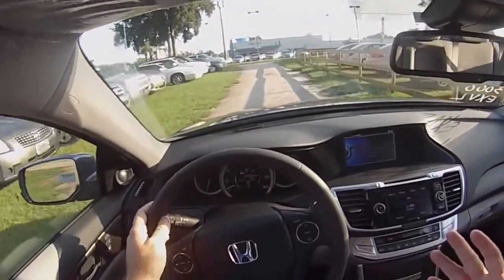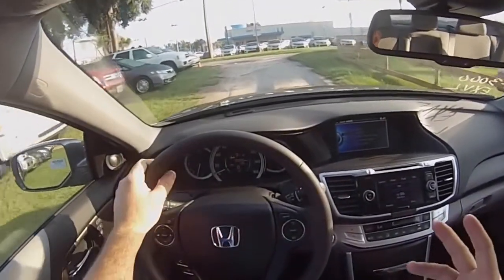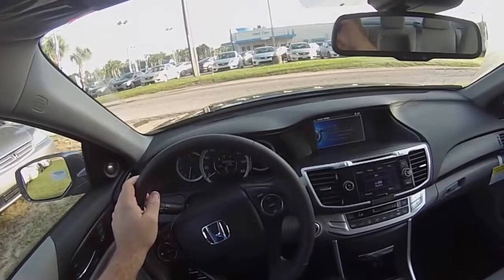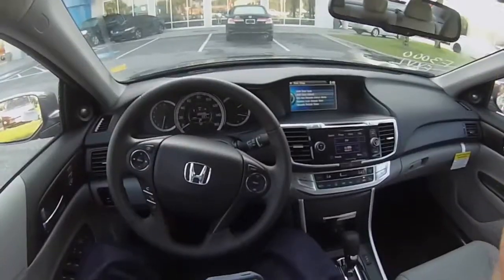So we normally wouldn't be able to do that, but thanks to the Bluetooth and thanks to how easy Honda pairing is, it hooks right up, and that's all there is to it. So I'm going to cut this off, run over, get my phone, show you guys how to sync up, make a call, all that kind of stuff.